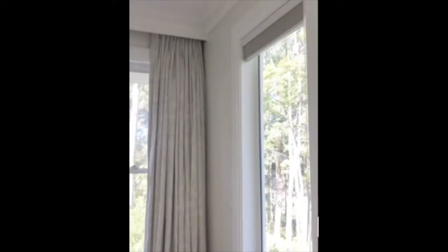For the window coverings, we went with a mix of locally designed and manufactured curtains with inbuilt pelmets, as you can see there, to keep the heat in and the cool out. And we also combined that with honeycomb blinds. These are block-out blinds, but you can get light filtering as well, which we've done in the kitchen area.